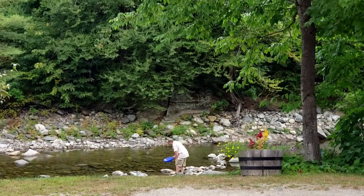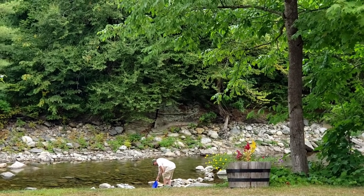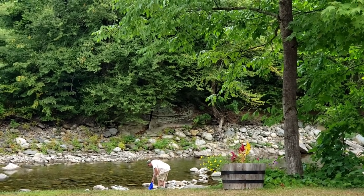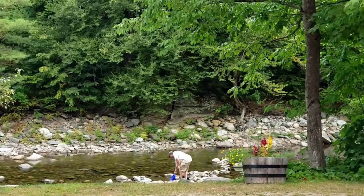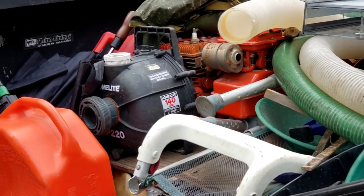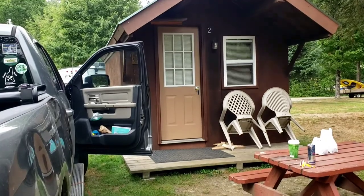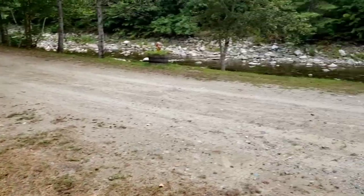Well, here we are on the Wild Amonoosuc. He's testing out his new dredge. I don't know how big that is, it's a lot bigger than his biggest pan, but he's giving it a whirl. Got the truck all ready to rock. Gonna go have some fun, get some shiny stuff. A little cabin, and Darrow. So we shall see.